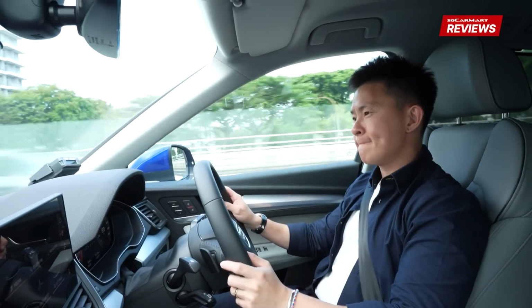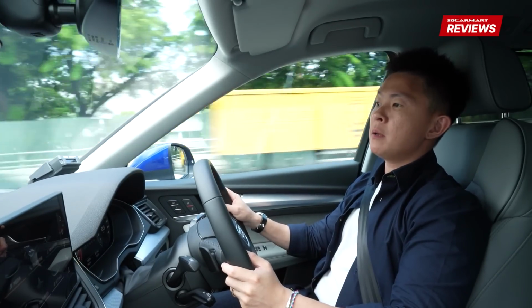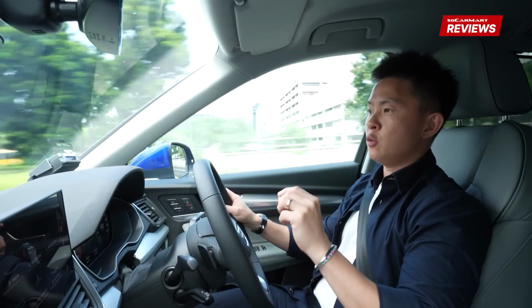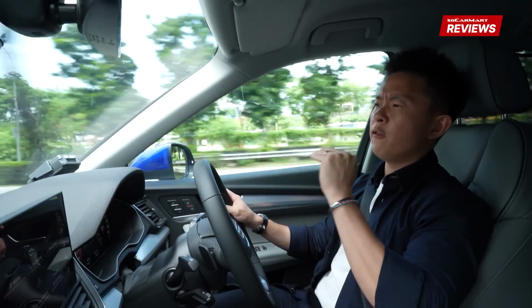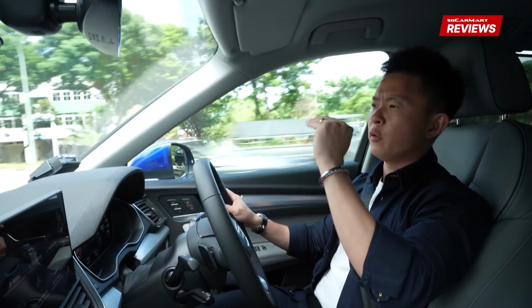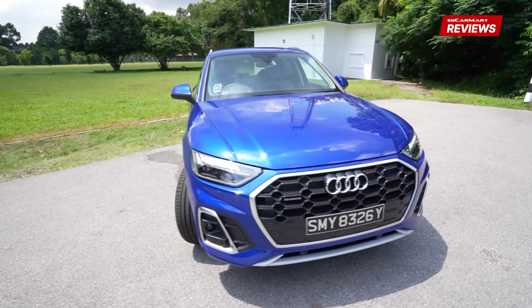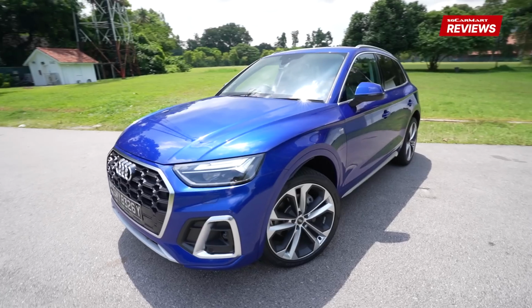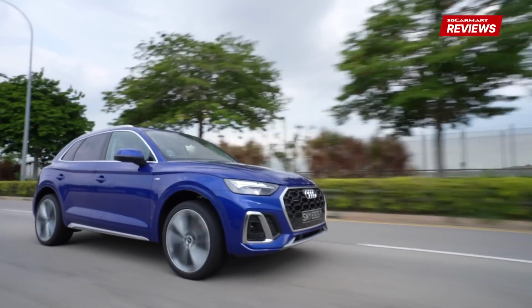Well, one thing. The reason why I said go try is really because, despite this being the perfectly sized SUV with all the luxury bits to make you feel just a few notches above your neighbor or your relative, it's the price. This car will set you back some $274,000 because this comes with the S-Line trim.